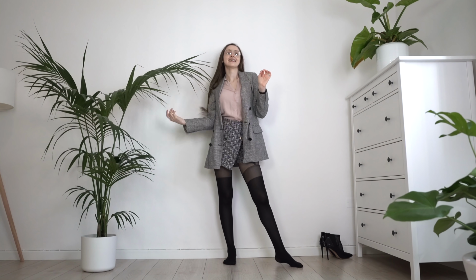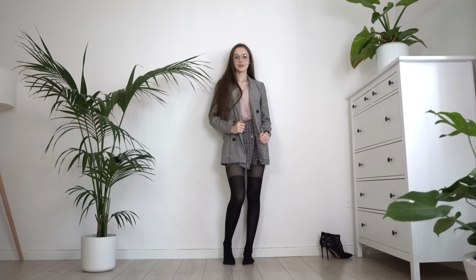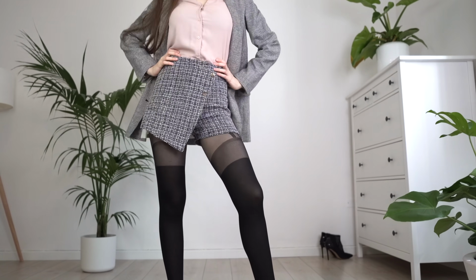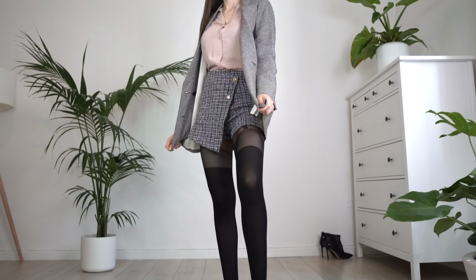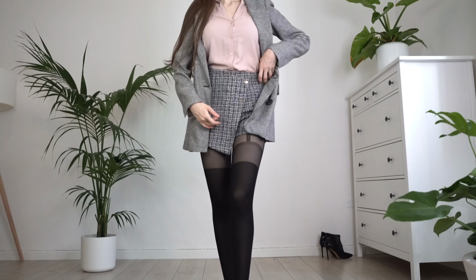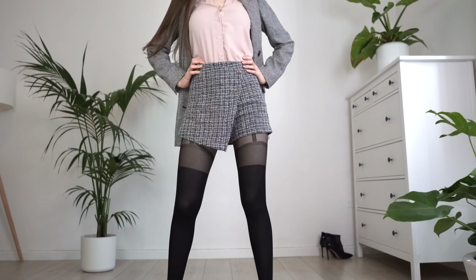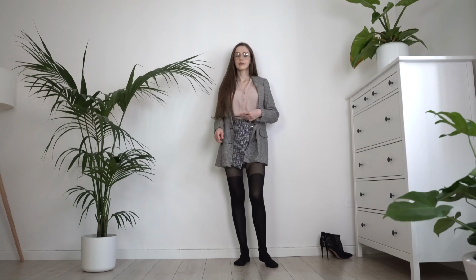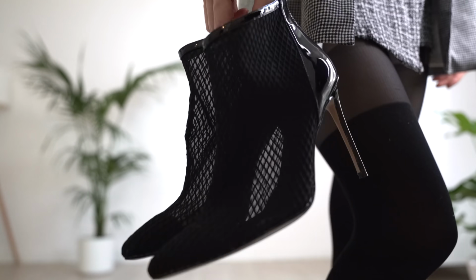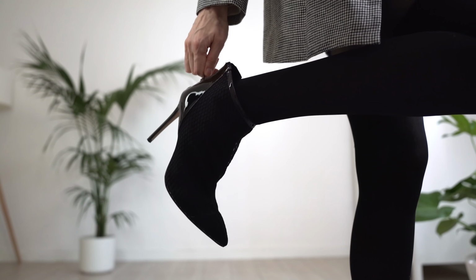I've already told you that I'm a big fan of skirts. I don't know, there is something cool about them. They're very practical and comfy, by the way. Yeah, and I also decided to add this checkered oversized blazer because I think it's a very good match for this outfit. What do you think? And as for the shoes, I'm wearing these ankle boots. Look at them. How do you like them?